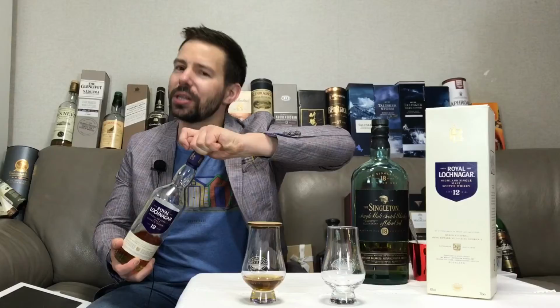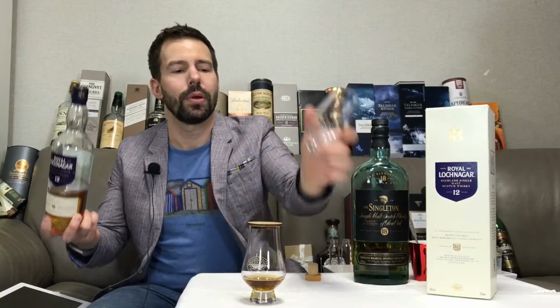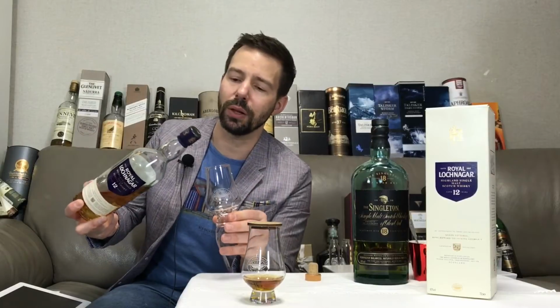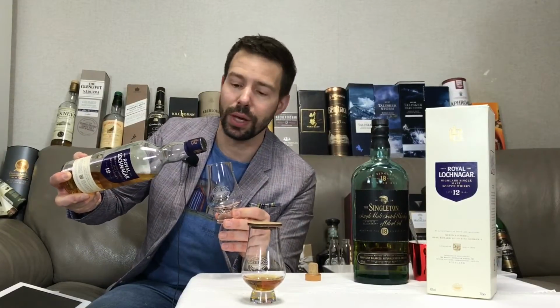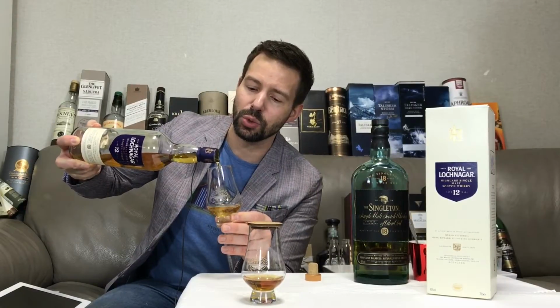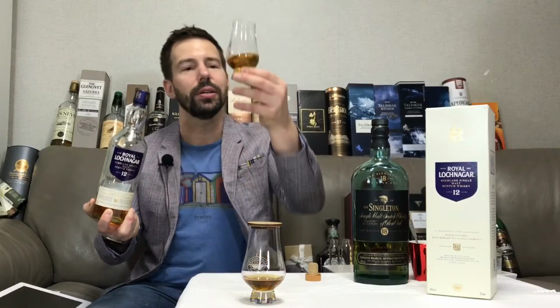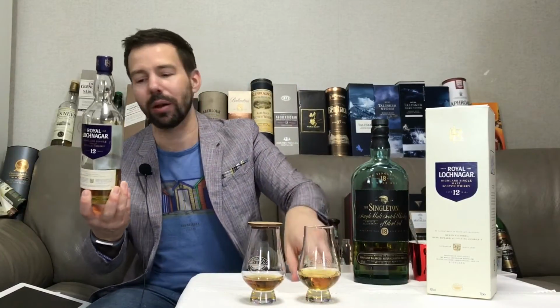Oh, it's got almost a nice little sound there. Let's get that open and we'll get it poured. This happens to be the smallest of Diageo's single malt, the smallest distillery in the Diageo collection. And I quite like this one, and as you can see, oh my goodness, I've actually made quite a work of this bottle already.